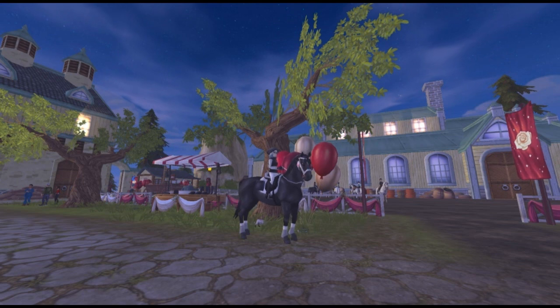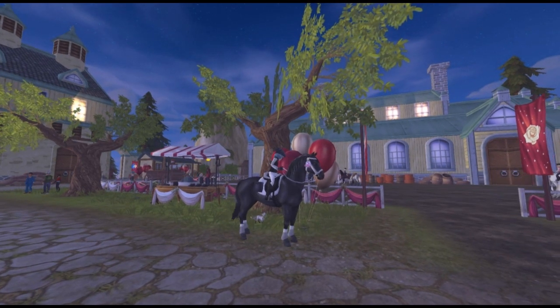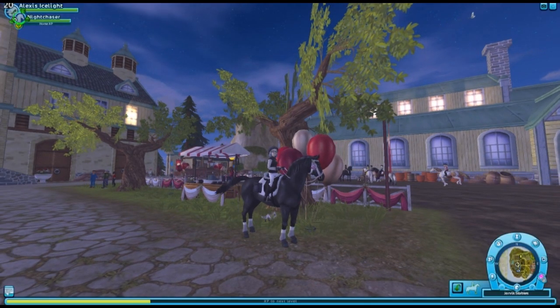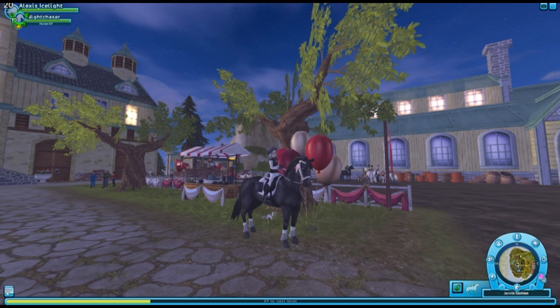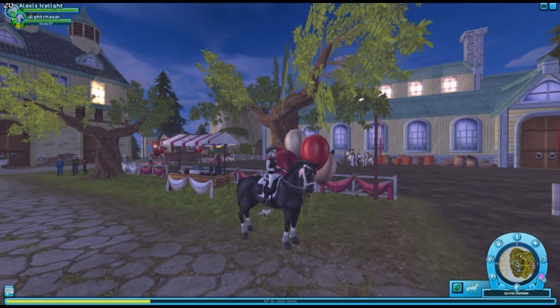So today we have a lot of updates to go through. Apparently the Jorvik Stables open house is back. As you can see, we are here right now, and apparently they've updated the open house event. So we're just going to spend a couple of minutes looking around.